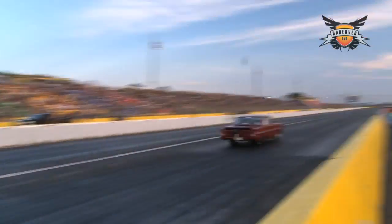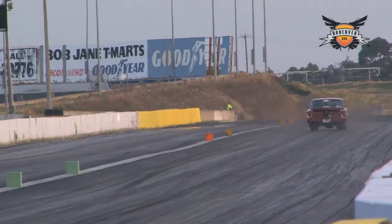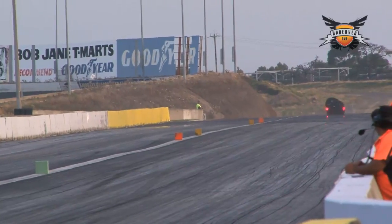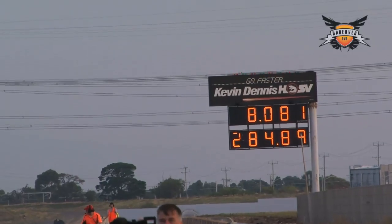Comes out, leaves hard. Just watching this thing run down. Beautiful. Check it. Oh, it gets off the throttle early. 808, 177 miles per hour. It did look like that, didn't it, Jason? He sort of rolled off the throttle. He was 139 at half track.